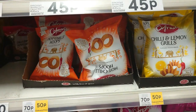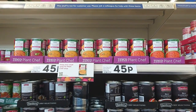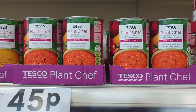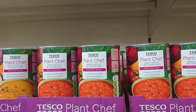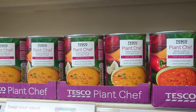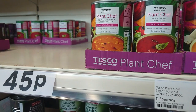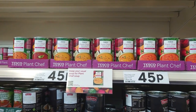Stunning. Really good. We've just spotted Tesco have brought out all these Plant Chef soups. They're all vegan, aren't they, Jason? Yeah. And they're 45p. Smoky lentil and red pepper, sweet potato and coconut, rich tomato and basil, and tomato, chickpea and aubergine. Very, very good. 45p though, it's a bargain.